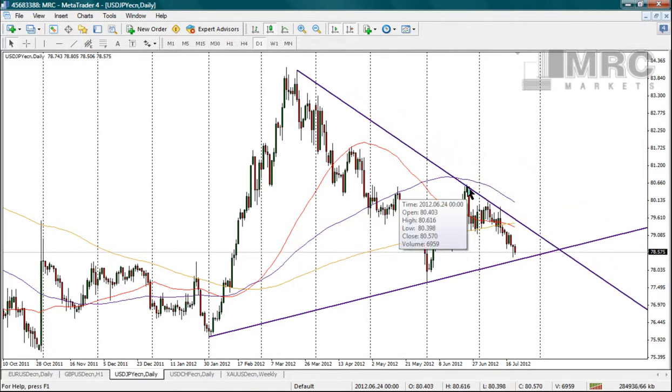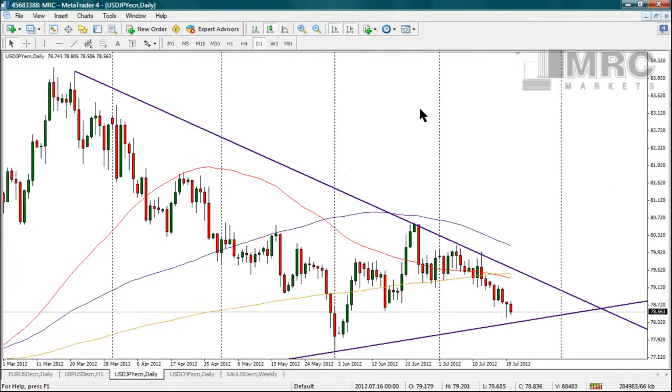and that was holding very nicely indeed. So pretty much just playing in this sort of triangle formation at the minute. We're below all the moving averages now, so it's all about what happens at this trendline support. It's pretty much just been grinding down all week.